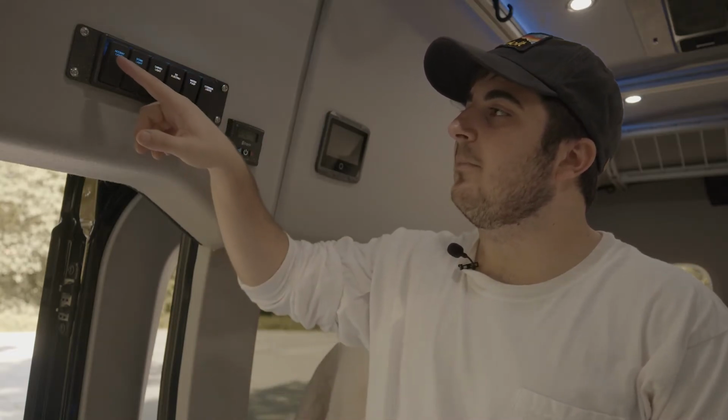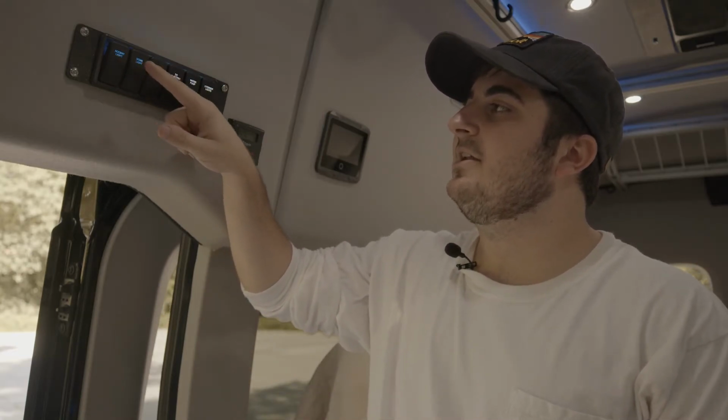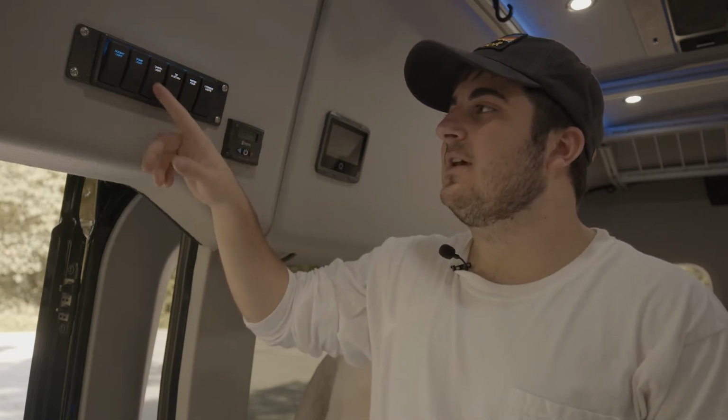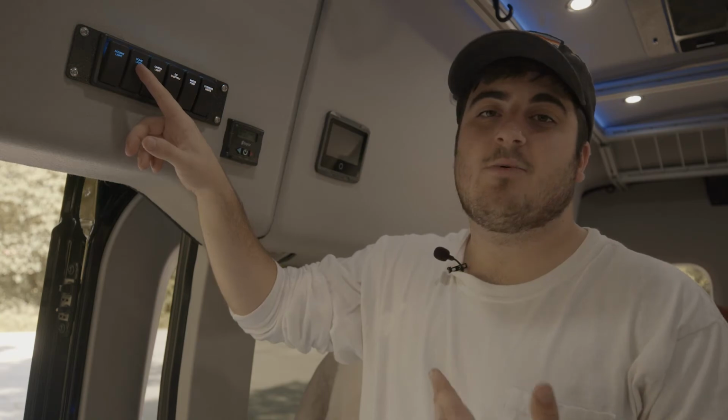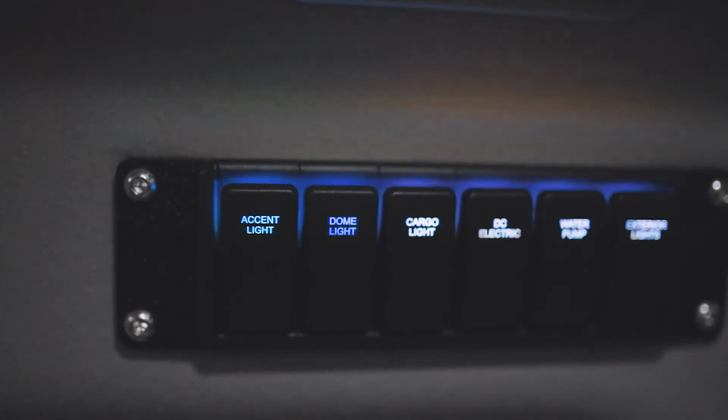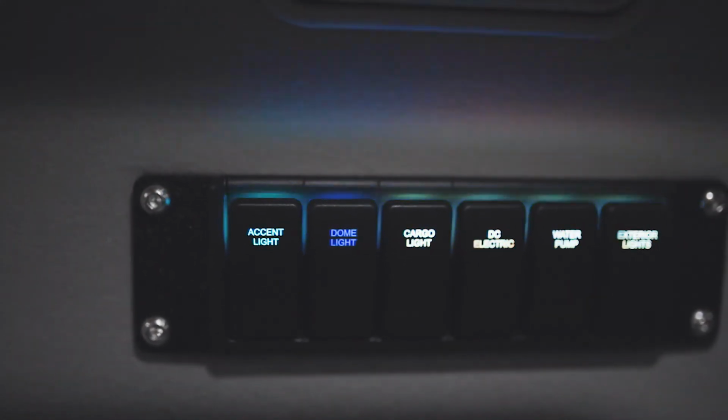So real simply, to wake these up, you're just going to hit them once, and you'll see that we've got a bright blue setting on your accent lighting and dome lighting, and then my cargo lighting is white. So what that means is my cargo lighting's turned off, and these other ones, dome lighting and accent lighting, are turned on, as you can see right now. Now, if I hit those again, they're going to turn to a turquoise blue color. And so what that'll do is turn my accent lighting and dome lighting to a dim setting. The cargo lighting does not have a dim setting.